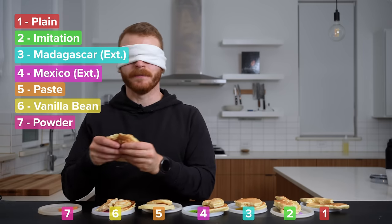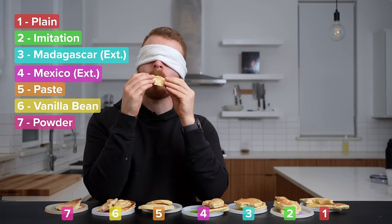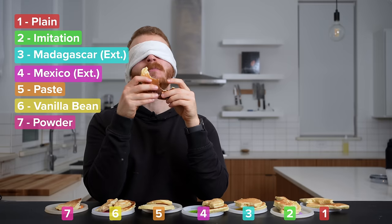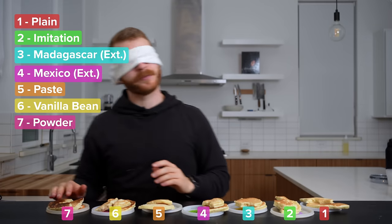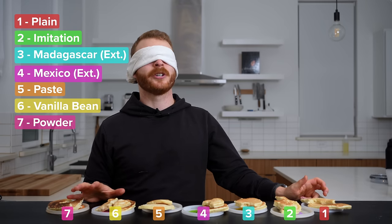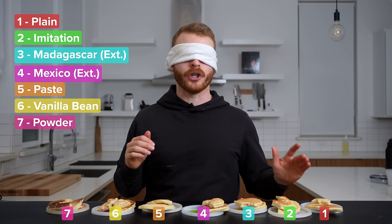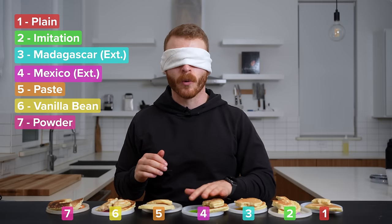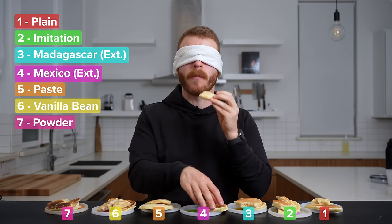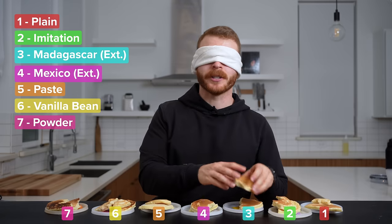I'm gonna move to the last one. Yeah, I feel like there's not much to these last two. Let me go back to number one. I mean, I really hope I'm not wrong, but number one, I'm almost assuredly has gotta be the plain one. And then I think number four was my favorite. I wanna come back to that one. Come back to number three.